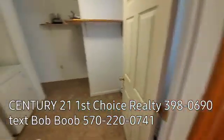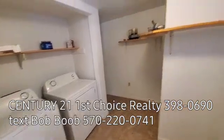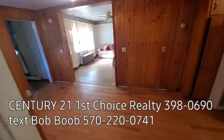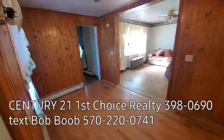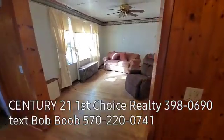And I guess you can probably figure this out. It's a laundry room area. So this has the hookup for the washer dryer. Some storage area here. So at one time, this is where the owner of the property had lived, and then probably rented out the other units.